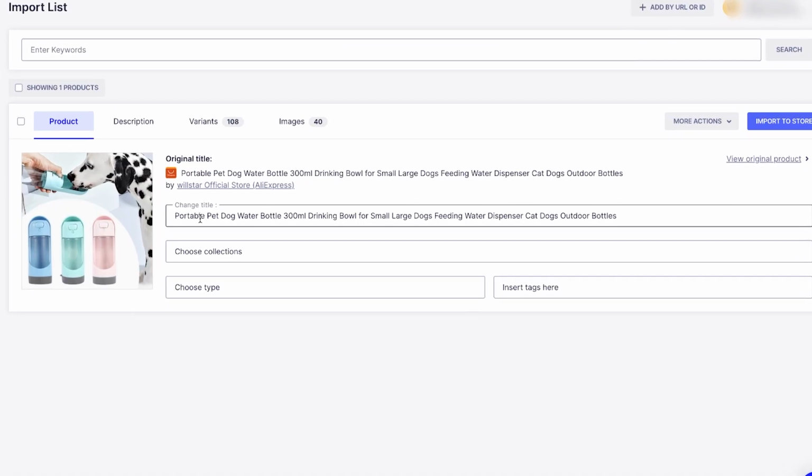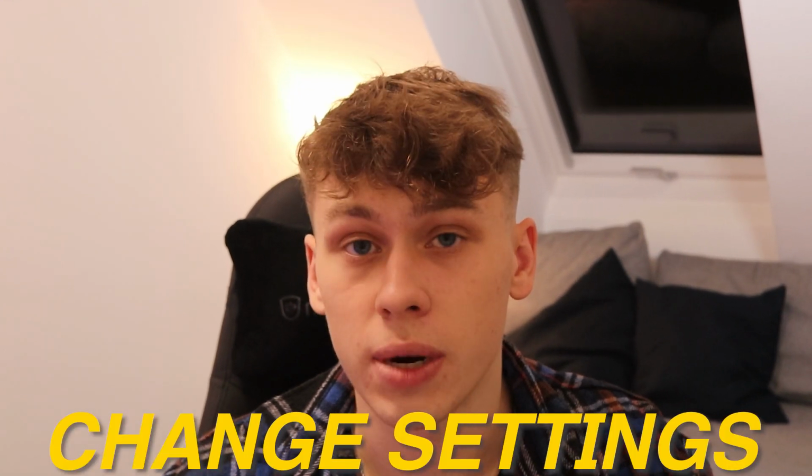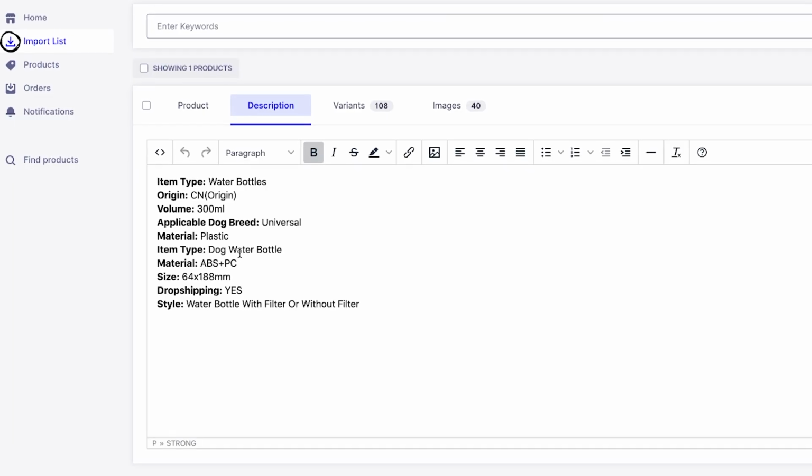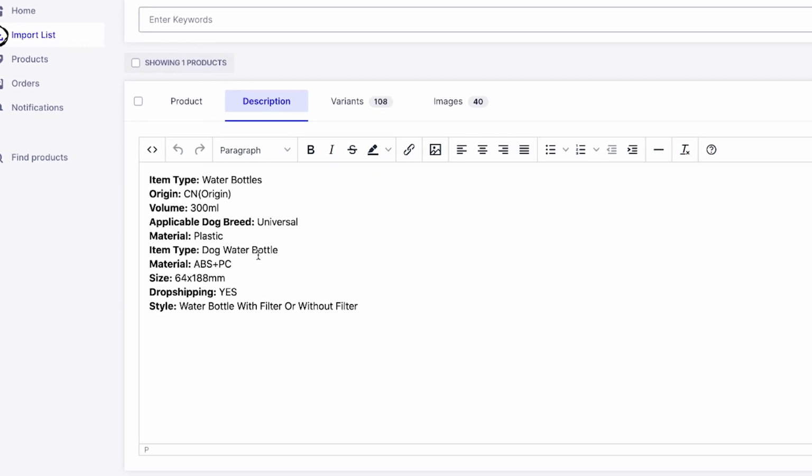And then once we have imported the product right here, we want to change up as many things as possible within the Oberlo section as we can, as that will just make our life easier when it comes to setting up the actual product description. And we're just going to simplify the title and eliminate all the different things that aren't going to be necessary within the actual product description.